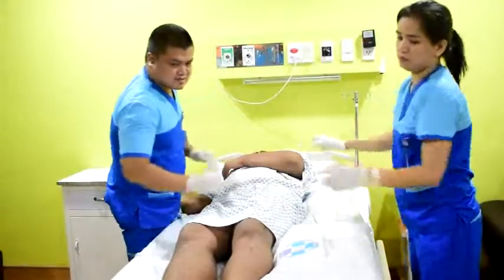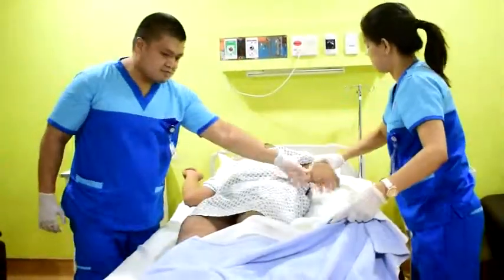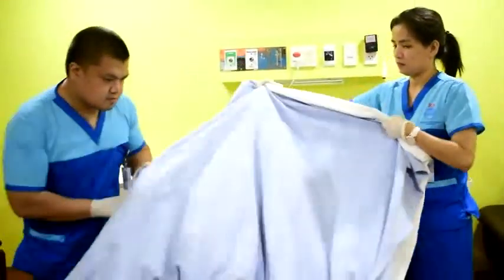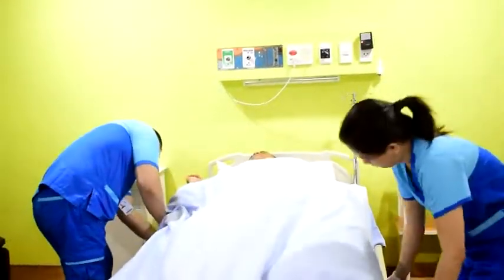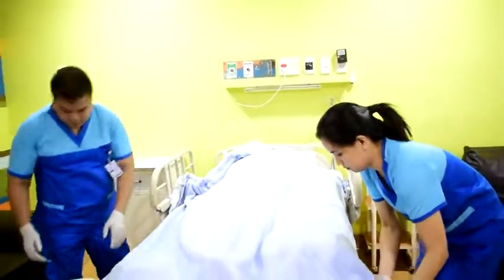When you are positioned properly, remember the rule of 30 degrees. Head of bed elevated not more than 30 degrees. Body is placed in 30 degrees laterally inclined position. Hips and shoulder 30 degrees from supine. Support pillows used for areas that press against each other.